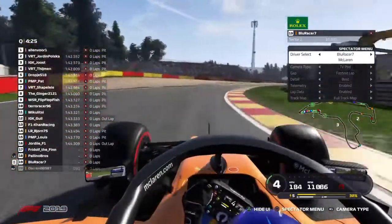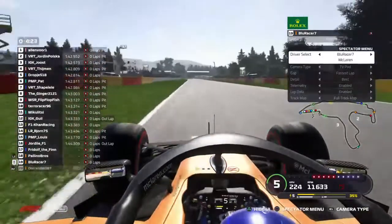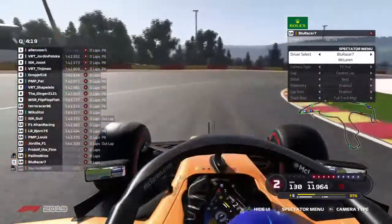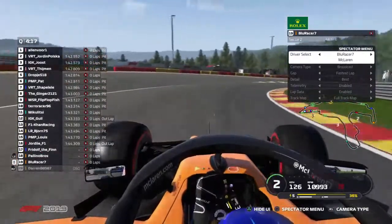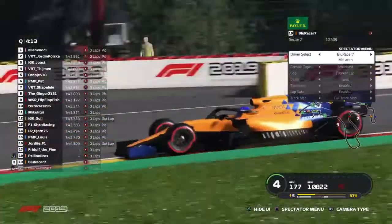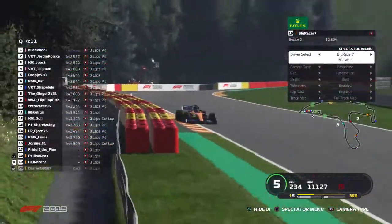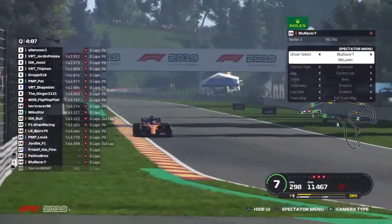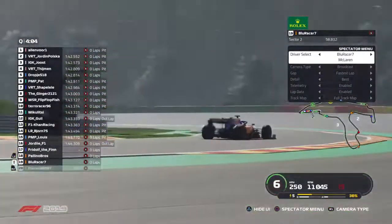I think Dropja just completed a lap, and that was strong from him, going 5th place, getting ahead of P&P Pat. But we are currently on board with the McLaren driver of Blue Racer 7, still pushing. He's not got much ERS to spare. He invalidated his lap previously, is now coming through Pouhon.